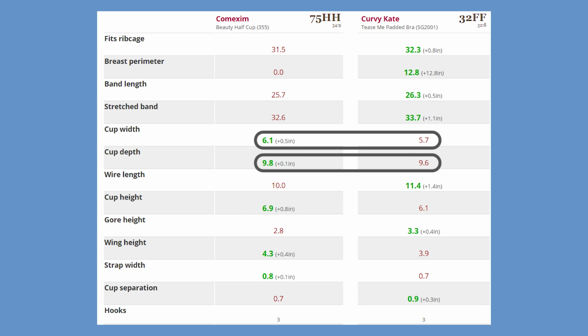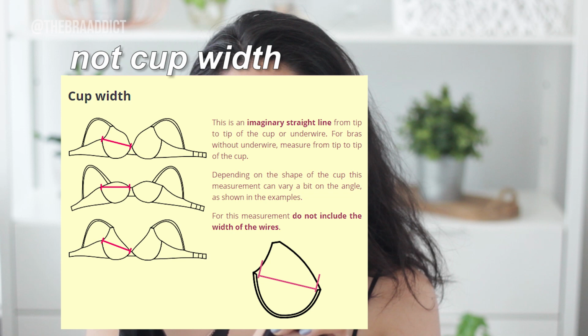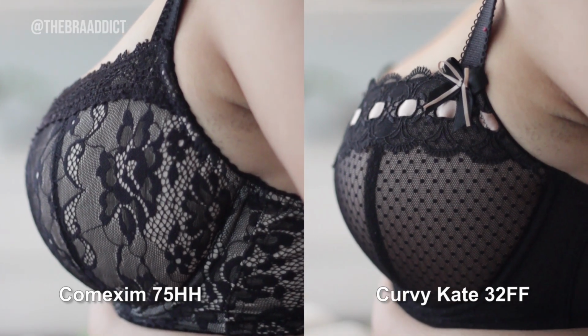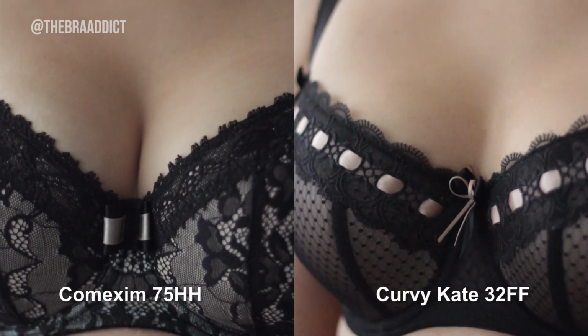So here we have a slightly wider cup width, but the wire itself is actually thinner on the Comexim than it is on the Curvy Kate. I'm talking about wire thickness and not actual cup thickness here. Hopefully that makes sense. And as I mentioned, the foam on the Comexim is thinner than the Curvy Kate. The Comexim has deeper cups, it has a lower gore and therefore a shorter underwire, so there's a lot less coverage on the top of the cups.